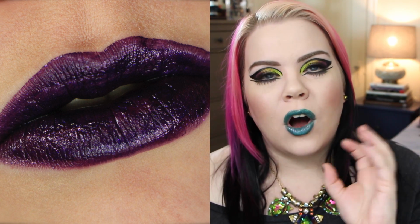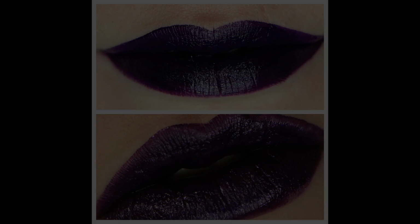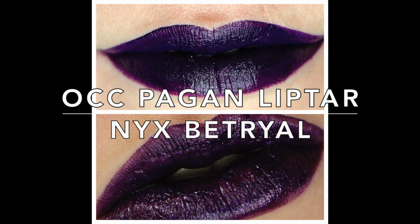But it ends up going on your lips a lot more warm looking than it does in the tube. This is also a really close dupe. Definitely this one is really close to Pagan lip tar.